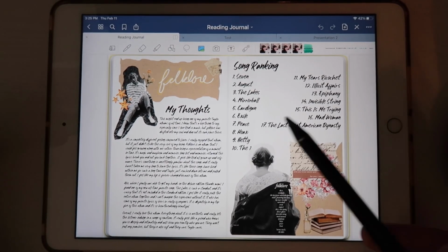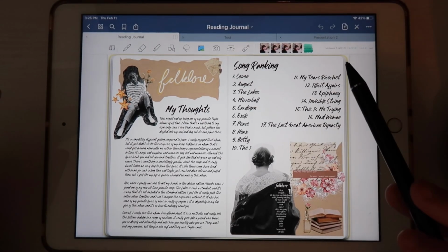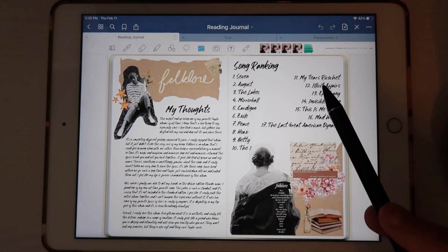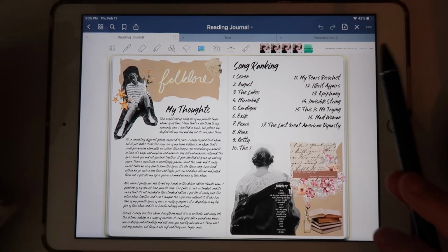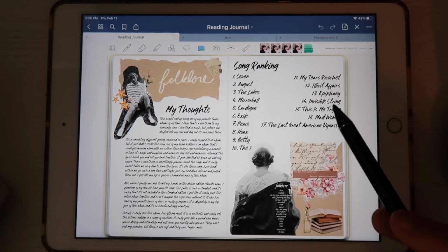And also with Taylor's new re-releases of her old albums, it might be fun to give them their own dedicated pages as well. So like I said, I will try to film whenever I do something interesting with my reading journal, but I do really want to get back into using my reading journal. So that should be fun. Keep an eye out for those videos in the future.